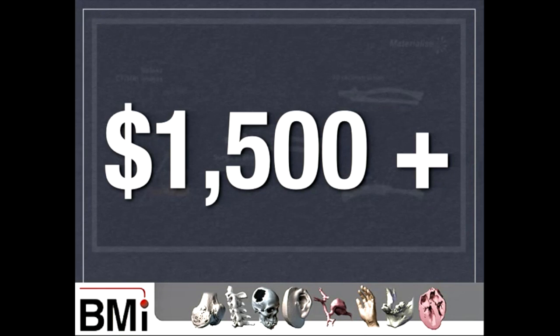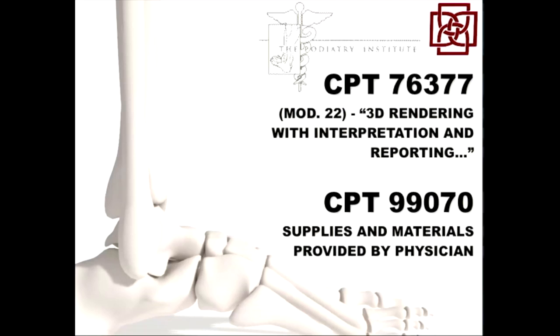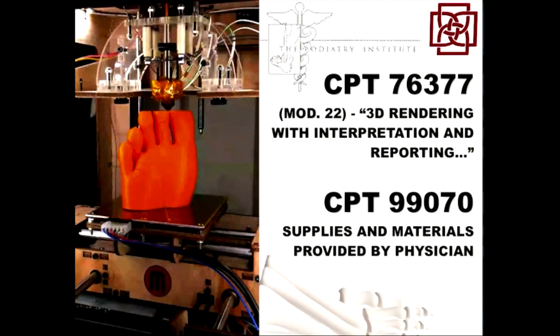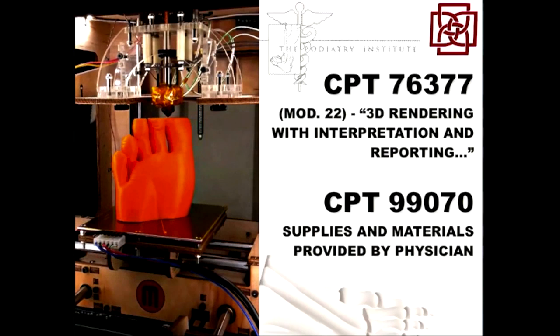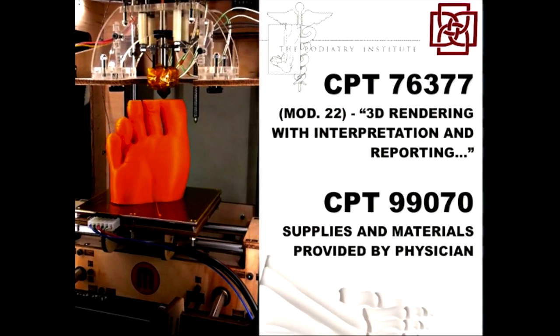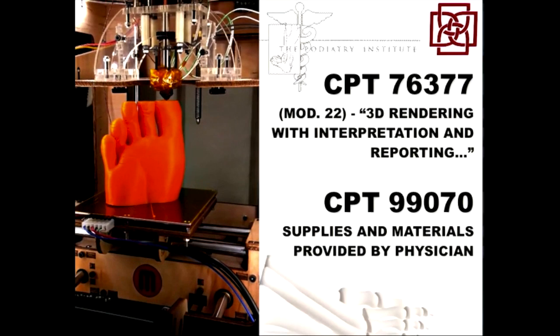And I think the more you look up 3D printing, the more you'll see that it's being used every day in more and more ways, and cheaper materials and such. And then if you were interested, these are some CPT codes that we've started toying around with. Some of these insurance companies will actually pay for 3D renderings with interpretations. They will also pay for some supplies that are provided by the physician. So we're trying to see what will actually be done, because we want to put together a bigger study.